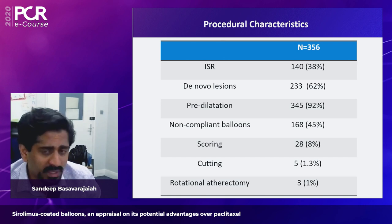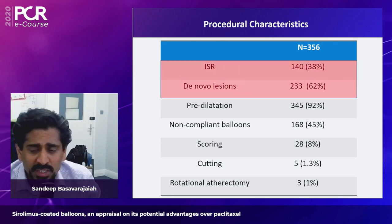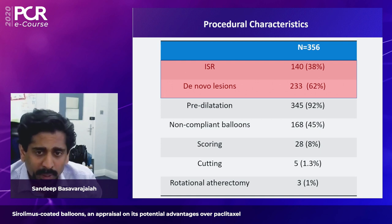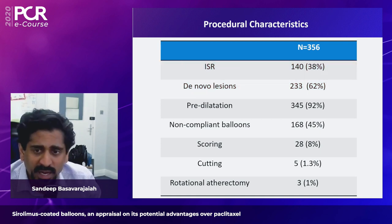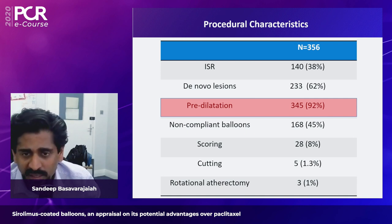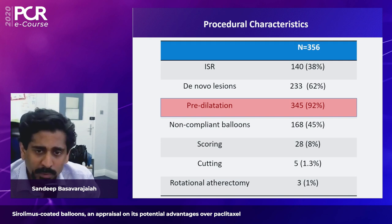If you look at the procedural statistics, de novo lesions accounted for more than 60% of the cases, with restenosis accounting for around 38% of cases. Pre-dilatation was done in 92% of cases. This was our initial practice, but we have changed. Now we go 100% pre-dilatation. And most of the pre-dilatations were done with non-compliant balloons, followed by scoring and cutting balloons, and a small proportion of patients also had rotational atherectomy.